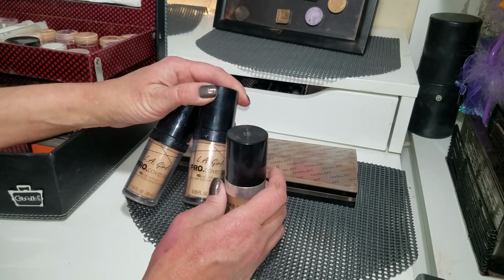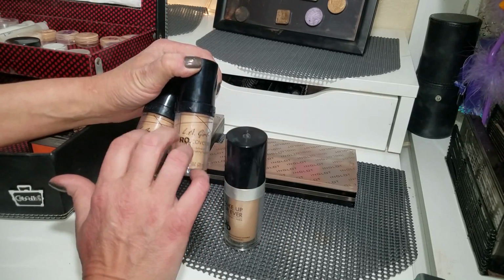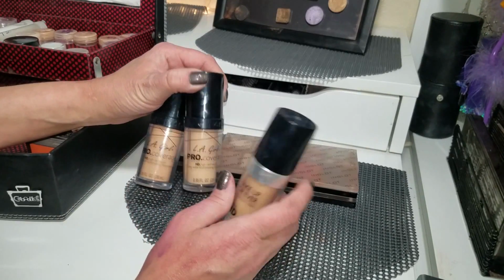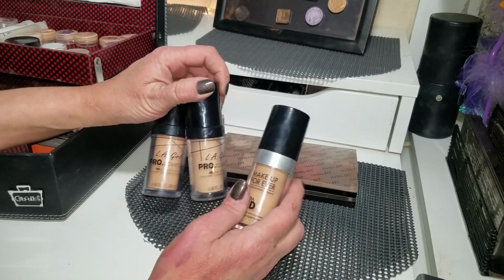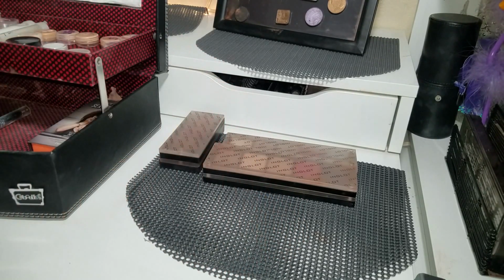So far, as long as you don't put too much of this on, I'm fairly happy with it. And fairly happy with Makeup Forever too. It really, like I said, depends on my skin's mood.